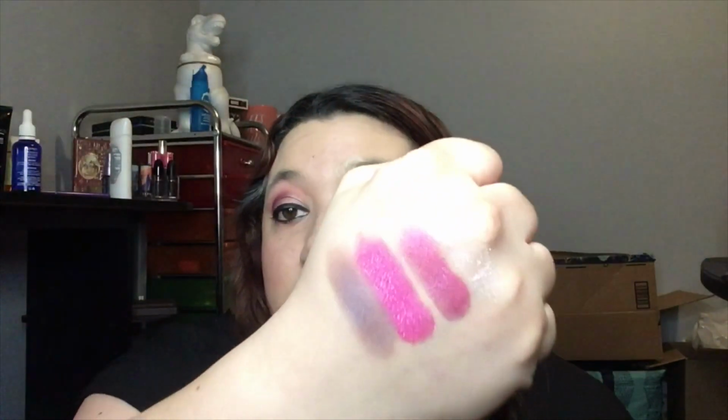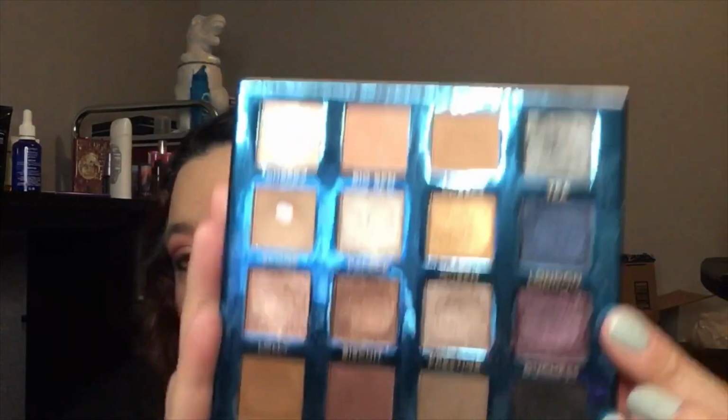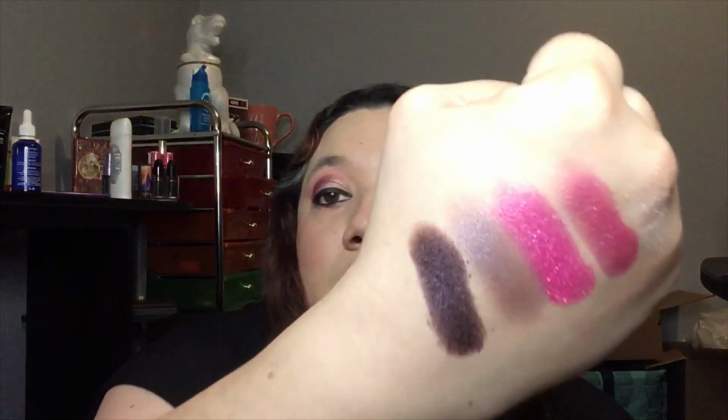But there's those 4. And I also had a deeper purple from my Love in London palette. It's this one right here. I still have the sleeve on it. I don't know how that's managed to survive. But the shade Duchess, this one right here, is what's in my project. And this one is a very deep, beautiful purple shimmer, and I do enjoy that one a lot. It's so pretty.